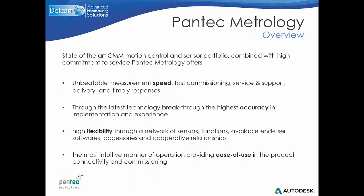So thank you very much for your introduction, Michael. So who is Pantech Metrology? Pantech Metrology, with headquarters in Liechtenstein and customer centers worldwide, has been offering CMM hardware components to the metrology market for more than 25 years. With more than 14,000 installed controllers, we are proud to be the preferred partner of the industry.